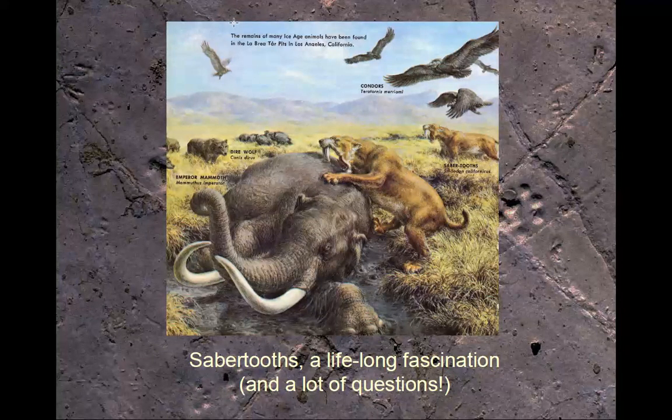So even at that young age, I had a fascination but also questions in my young head. So the first question was about this painting. And I was wondering, is this real? Is this the product of the imagination of people, of the scientists and the artists who created it? Or is this how it was? If I could just travel back in time, is this what I would see?